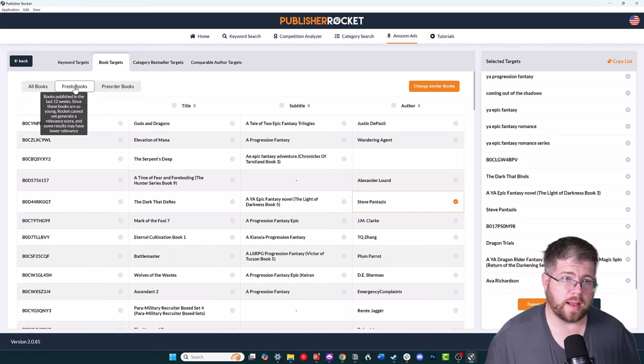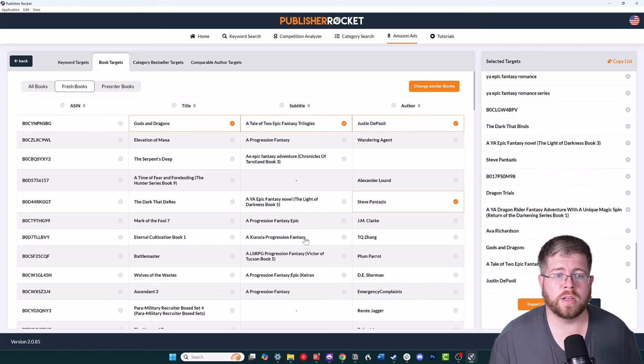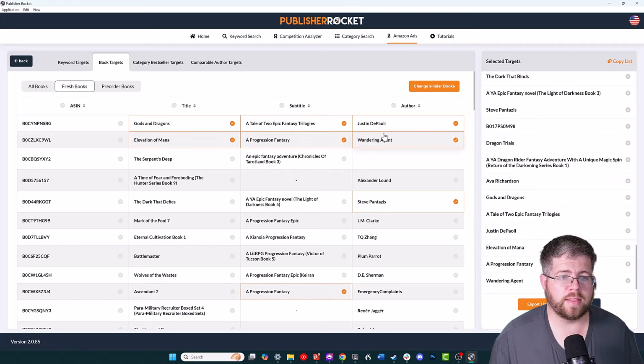So if you're updating your Amazon ads and you want to include keywords for brand new books that are just coming onto the market that a lot of people might not be running ads to yet, you can come here and start running ads to those books with these keywords so that the Amazon ads that you're creating will show up on the book pages of those particular books. It's a great way to get things done because there's usually less competition on those pages, while there's still quite a lot of incoming people to those pages because of the new release and all of that.